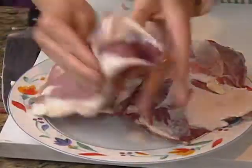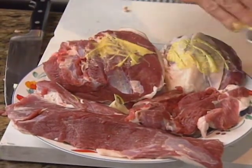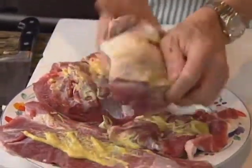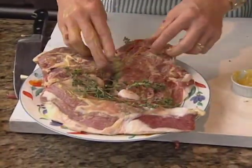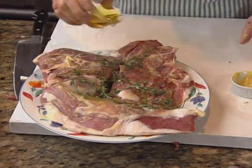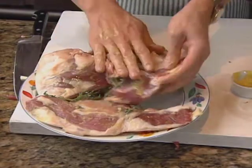Lamb pieces are marinated, started by rubbing crushed garlic onto them. And then take a little Dijon mustard, about 2 tablespoons, and just rub that in, adds a really great flavor to it. Then just take about 6 fresh thyme leaves, and a little bit of olive oil just to lightly coat it. And let that marinate for 5 or 6 hours or overnight.